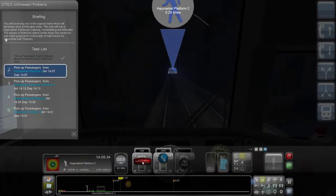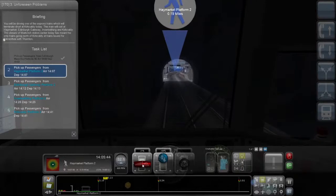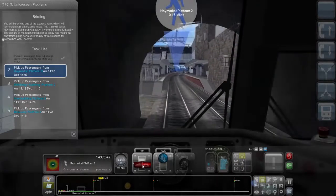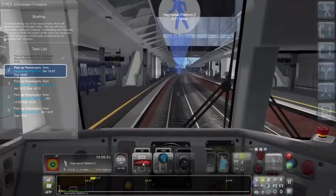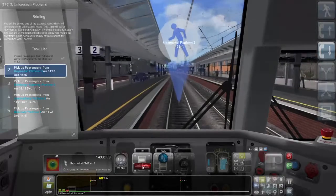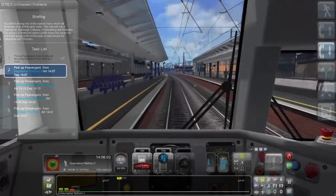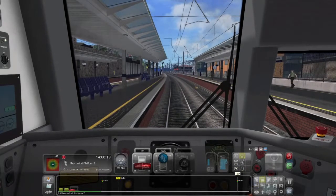Go, go, go, go, go. Alright, slow down now. There you go, 28, 27, 26. Keep braking, keep it going. Ooh, we're early as well. We're probably going to be at the stop longer than we are actually making our way down to the station.